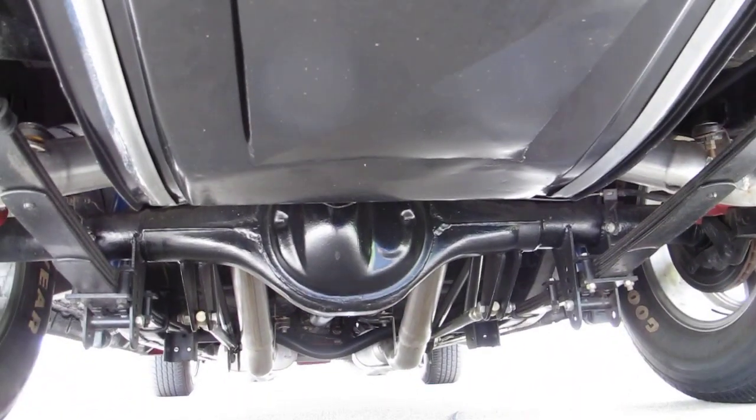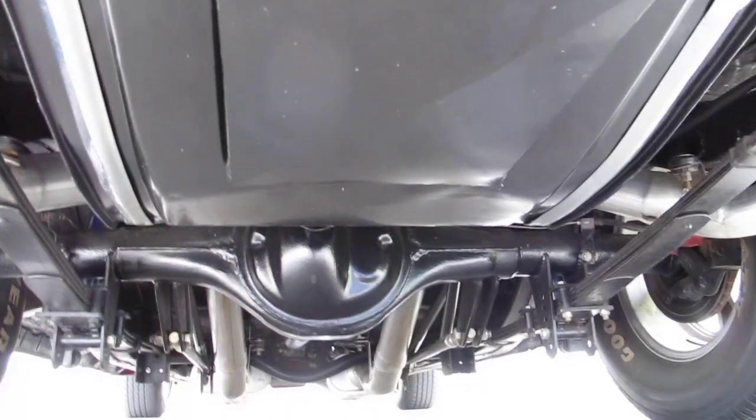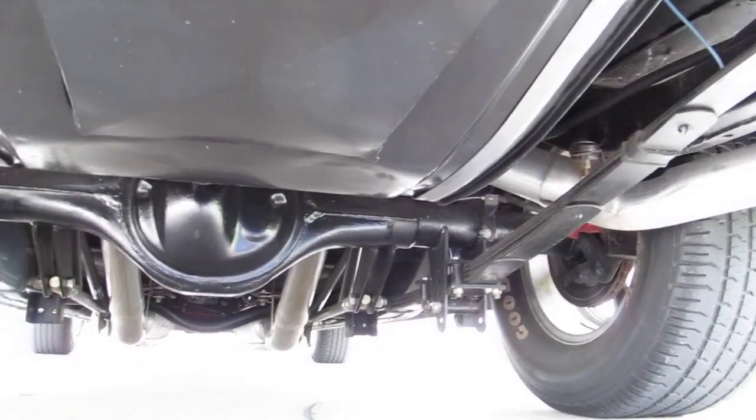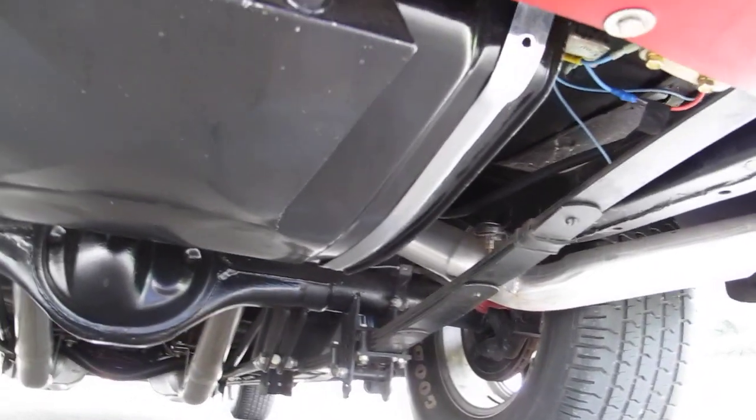It's got large diameter Flowmaster exhaust, and it sounds amazing. It's also got some link traction bars to control the rear end. This thing's got a lot of horsepower, and it wants to walk.